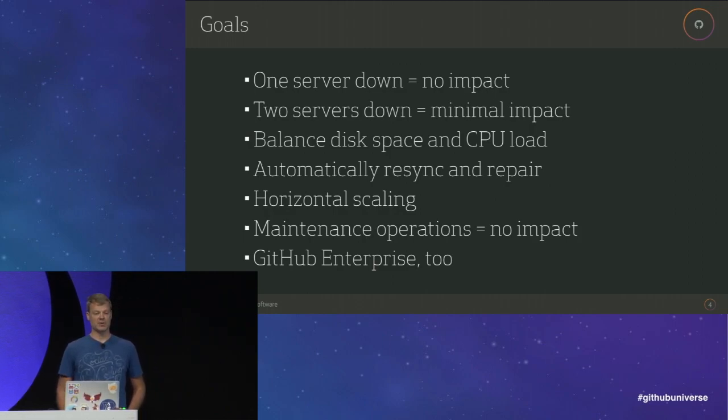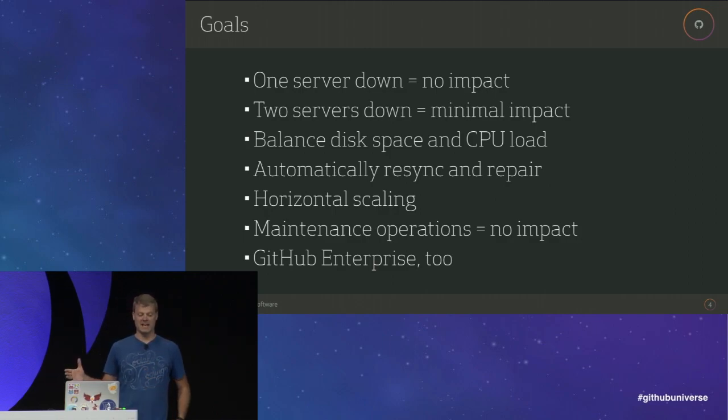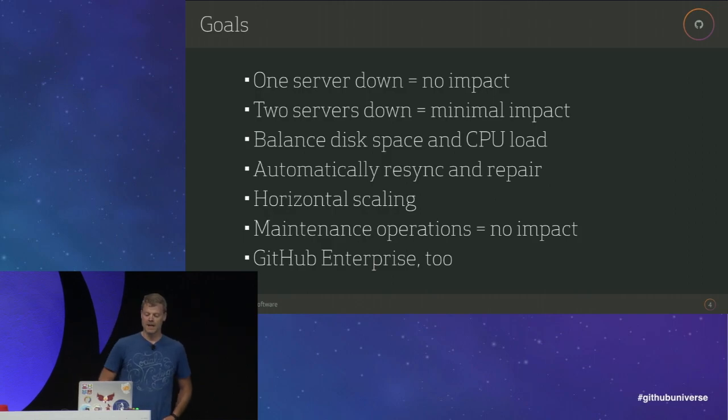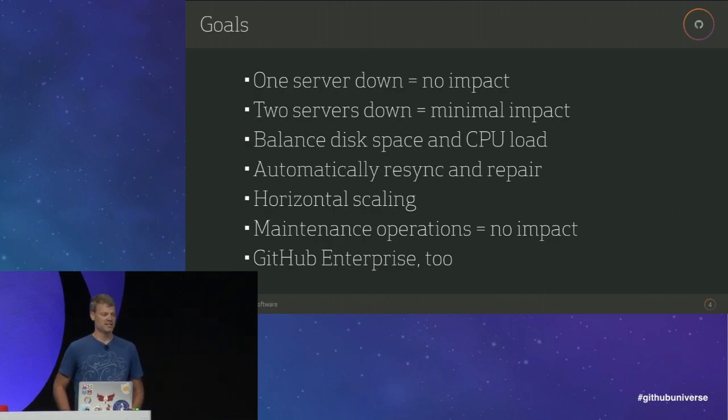Spokes needs to provide horizontal scaling, meaning we've got this tier of the GitHub stack. Anytime we need more capacity on that tier, I don't want to do anything other than provision a file server. Spokes needs to do the rest automatically. Maintenance operations, things like reboots, taking broken servers offline for repair, aging out old servers permanently, all of that also has to have no user-visible impact. And then finally, we want to deliver all of these benefits for GitHub Enterprise too.